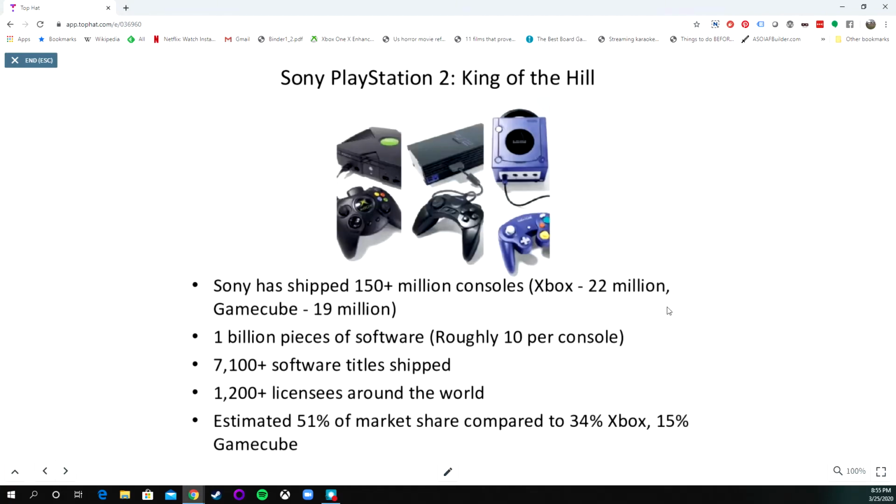As I said before, Sony shipped 150 million plus consoles. Xbox is estimated to be around 22 million. GameCube around 19 million. Almost a billion pieces of software, 7,100 software titles shipped, 1,200 people or companies making games for them around the world, and market share just over half the market. Keep in mind that Sony runs a 10-year life cycle for their video game consoles.